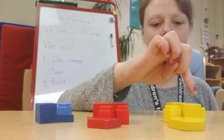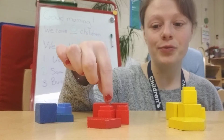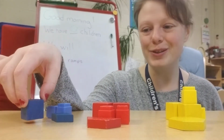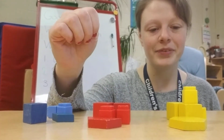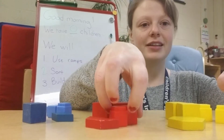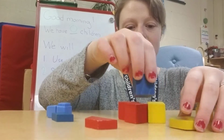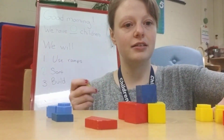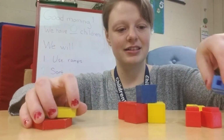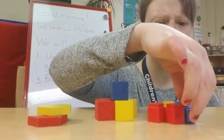Let's see. Something that's the same about all these. Ooh, they're all yellow. These are all red. And these are all blue. So I sorted these by color. Ooh, another way to sort them. I'll bring these over here. Can you see that? Yes, you can. And I'll put these here and these here. How do you think I sorted them this time?